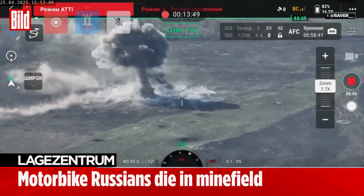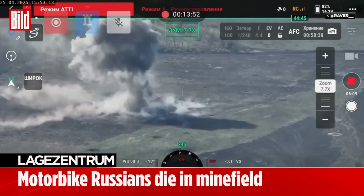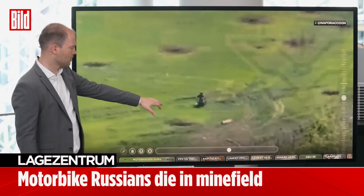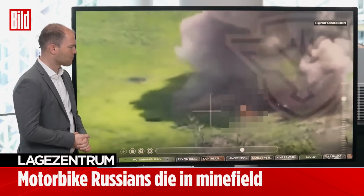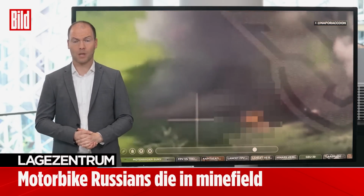And there's another video as well which doesn't depict the exact scene, but rather a very similar one. Once again, here we can clearly observe a motorcycle belonging to the army of the Russian Federation. Here we see it. And this one also drives directly over a mine, again, of course, pixelated, which inevitably results in the death of 1 or 2 occupants here.